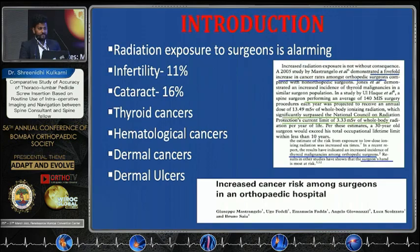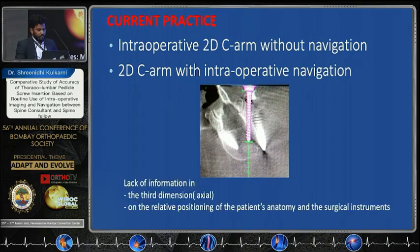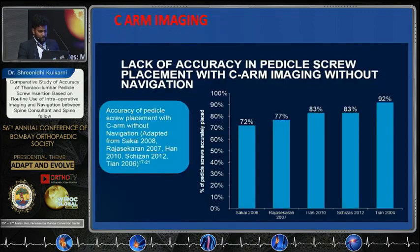Along with that, there is significant risk to the operating surgeon from radiation exposure when using the C-arm. In current practice, there is use of 2D C-arm with no navigation and 2D C-arm with intraoperative navigation. But there is a lack of information on the axial cut, that is the third dimension, and also on the relative positioning of the patient's anatomy and the surgical instruments which come in the middle.